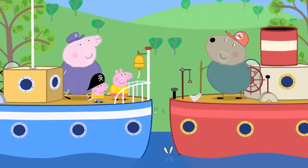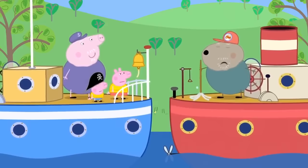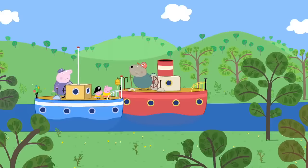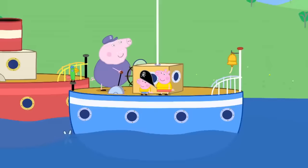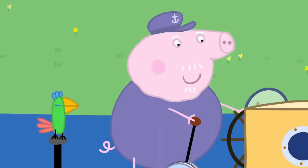I would go too, but my boat needs a clean. Ho, ho, ho. I don't know why you bother cleaning that rusty boat. I'm surprised it's still afloat. This rusty boat will still be afloat long after your old tin boat has sunk to the bottom of the river. Grandad Dog is Grandpa Pig's very best friend. Full steam ahead. Goodbye. I am the captain of this boat, and when the captain tells you to do something, you must do it. Aye, aye, Captain!